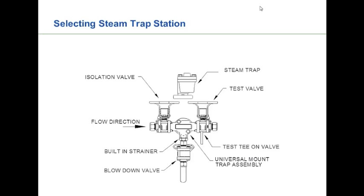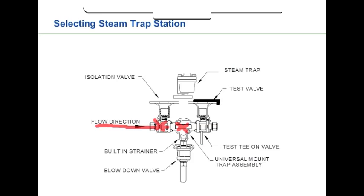Let's get my annotation going again here. So my primary isolation valve is this guy right here. My steam flow is coming in this way. So I open my primary isolation valve, and that brings me to a 2-piece solution to connect my steam trap into the system. It's a universal mount assembly which remains permanently mounted in the system. That piece never ever comes out.